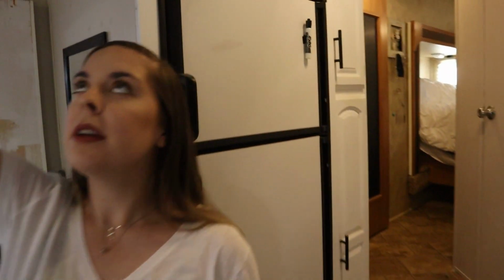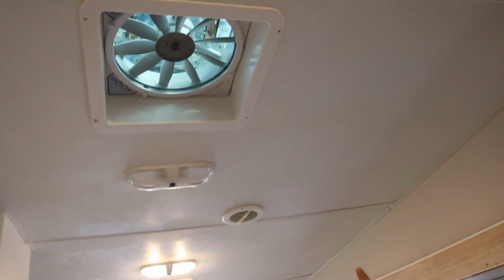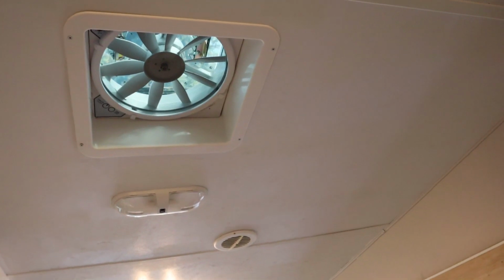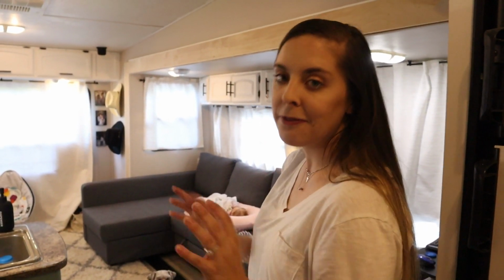Oh, one fun thing before we get out of the kitchen. Tim finally got this installed. It's this fan. It's super fancy. If you're cooking and there's any steam, or if you're cooking bacon or anything like that, it just sucks all of it out. It vents very, very well.